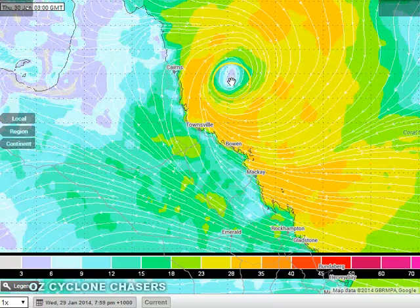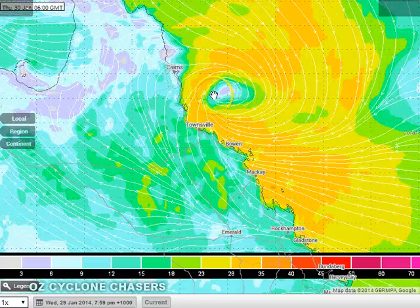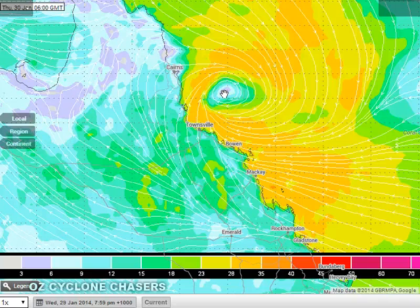Now as it pushes in a southwest direction, we see that the system on Thursday afternoon is really located just off the Ingham to Cardwell coastline. Now this is where the models diverge. Some of them have it continuing in a southerly direction, some of them have it pushing in a more southwesterly direction, some of them, like the Access model, push it directly west from there.